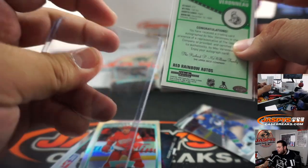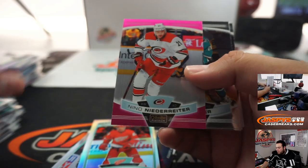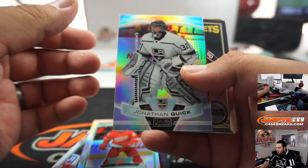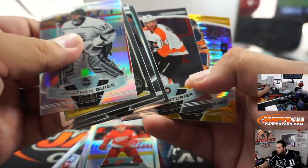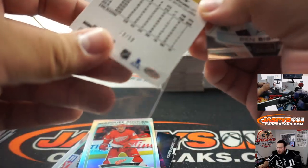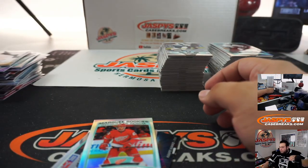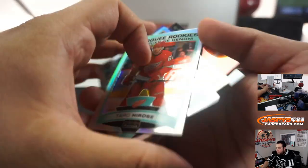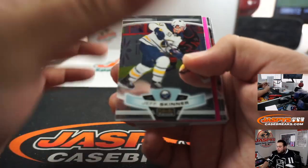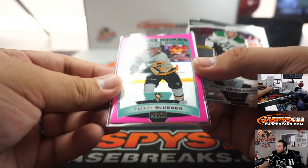Ottawa Senators, Max Vorneau. And Ryan Nugent-Hopkins, 39 out of 50. Oilers, Marco. All right, two more boxes. Bulger, Matt Pink. It doesn't look like Matt Pink when you put it this way, too.